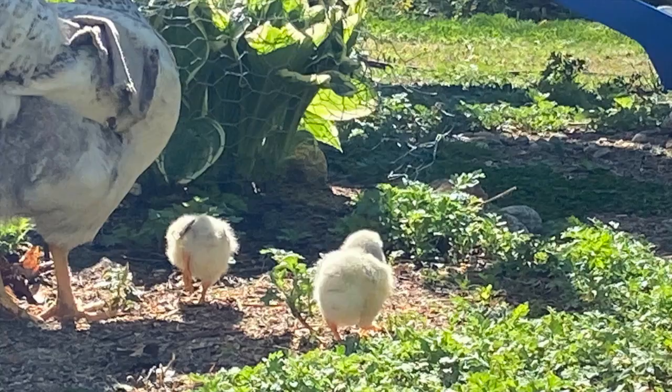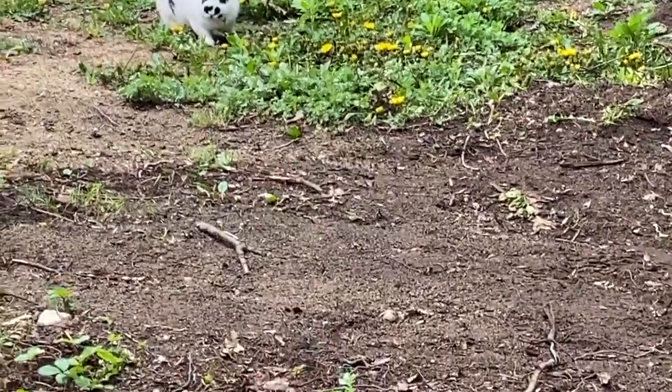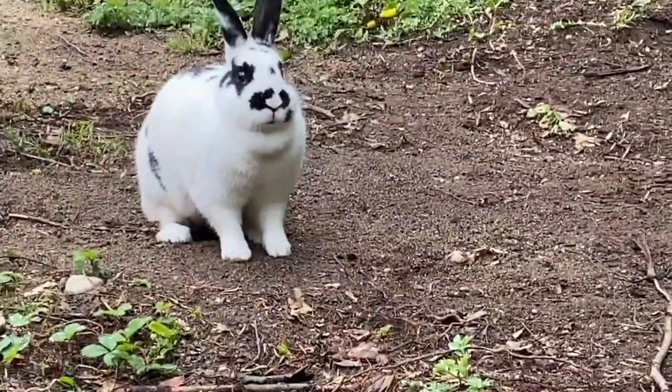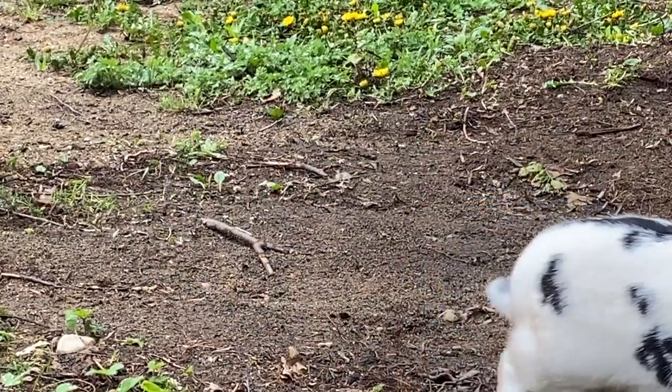Or learning new little things. Or just being a bun. So there's new stuff going on in the homestead, new animals and new things going on in the garden. So let's follow Bun and we'll see what's happening.